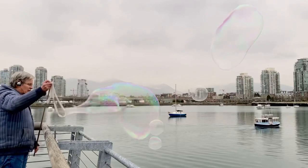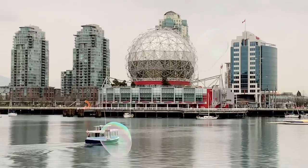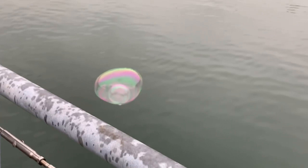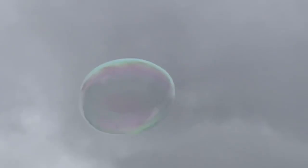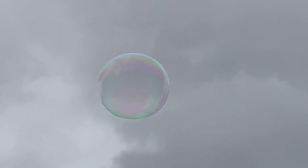So when I was here, I was entertained by these bubbles, so I stayed and watched the bubbles pop. And of course, aside from the bubbles, you can still see the Science World and the buildings and the SkyTrain, Aquabus, and yeah, it's amazing. Wow, this is really cool. It took 30 seconds for this bubble before it popped. And look at that.